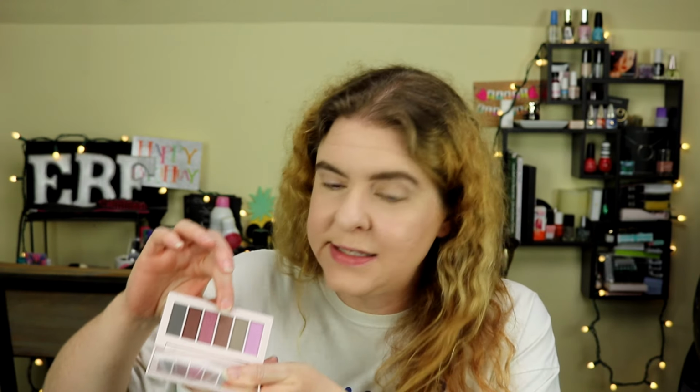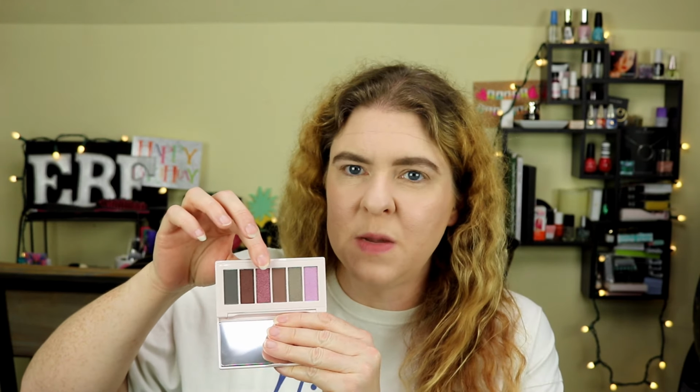Looking in this palette, that is the only matte in the entire palette. Even the gray on the end has a little bit of shimmer to it. Everything in here is shimmer. That's interesting. All right, so I think what I'm gonna do is go into this purple right here, which might be a little bit too chunky for me, but I'm gonna go for it.